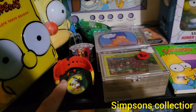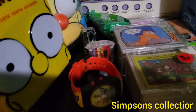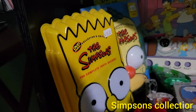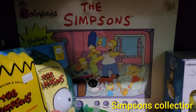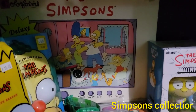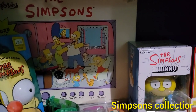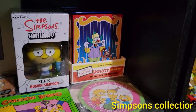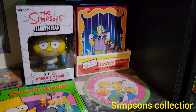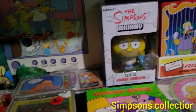Going on to this section are the watches I was talking about earlier. I have all but one open. We got Bart and Krusty right there as seasons. We got the 90s. I don't know what this really is, to be honest with you. But that's pretty cool. I like that though. We got basically a Jack in the box as Krusty. We got a cake topper for a happy birthday. There's a bunch of random stuff.